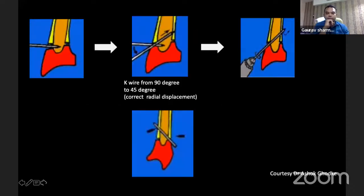Now, this is a schematic representation which says that to the extreme left, you would see the K-wire. Mind it, you should prefer a diamond-tipped K-wire because there is less chance of backout. So in the first slide, you can see that the K-wire is passing 90 degrees to the fracture. And in the second slide, you can see the K-wire, one from the 90 degree angle and one from the 45 degree angle. I'll explain them in my coming slides as well. And that is how the radial displacement and the volar or dorsal displacement is treated.